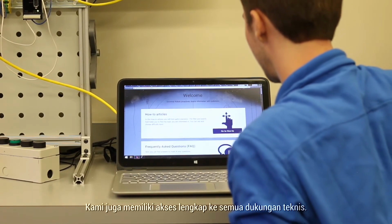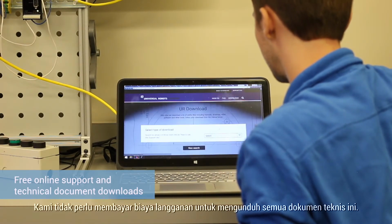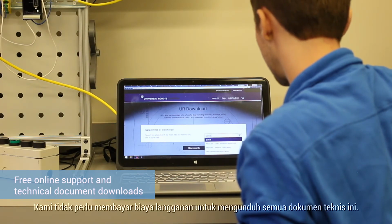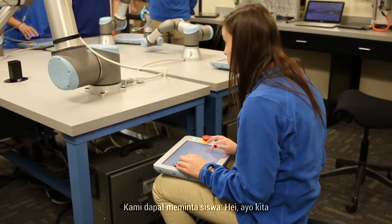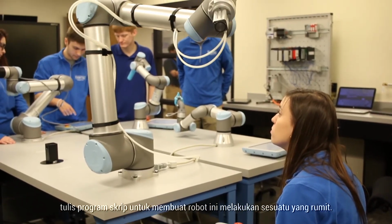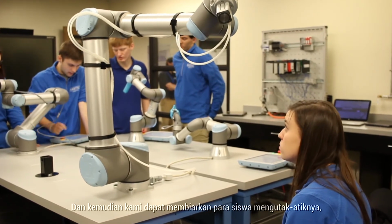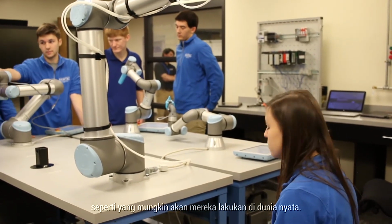We have full access to all of the tech support. We don't have to pay a subscription fee to download all these technical documents. So we can tell the students, hey, let's write a script program to make the robot do something fancy, and then we can just let the students figure it out just like they may have to in the real world.